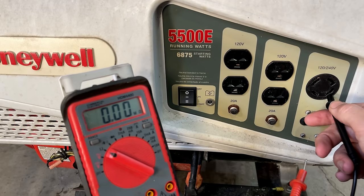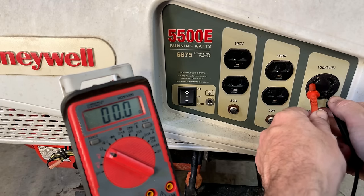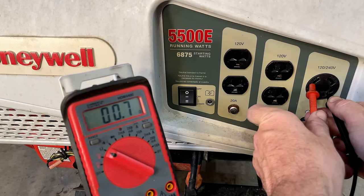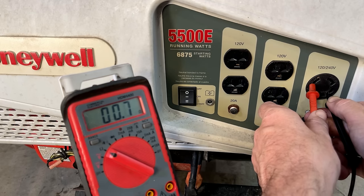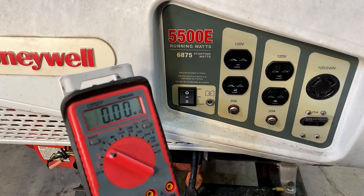If you go through these two outer ones, that's going to go through both coils, and you should get twice the value that we saw on each of these legs. In this case, it's 0.7, which is about double what we saw through the outlets. So there's no smoking gun here. The stator actually looks to be healthy. So we need to get the end off the power head and isolate the windings and do some more extensive testing down there.